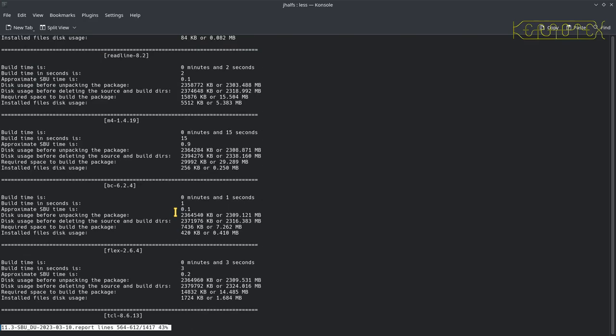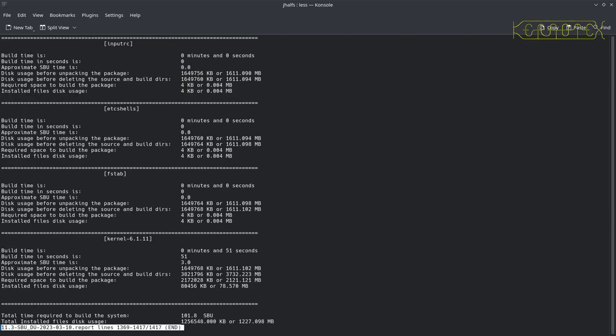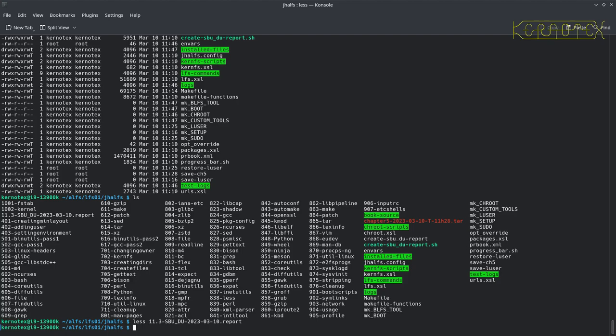And that is for every single package in all the stages. And a final summary, 101 SBUs were used to build the system. So 101 times 17 seconds should equal roughly 30 minutes. And in total installed files was roughly 1.2 gigabytes. So that's quite a useful thing to have, especially again if you're making changes and you want to compare maybe compile times.